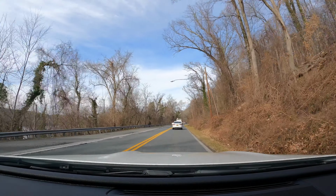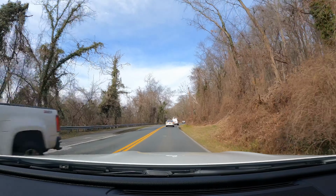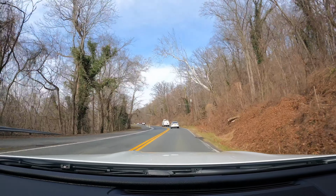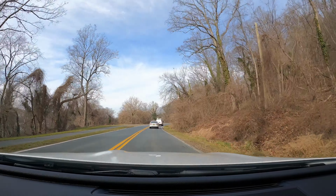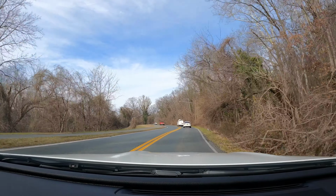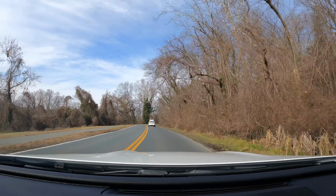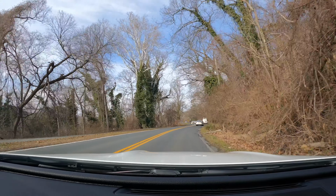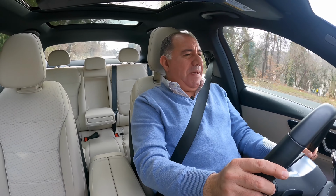Too bad we hit some traffic, but anyway, the communication in the steering is kind of vague, not really there, and the throttle, you've got to give it a little extra oomph to get it down there. Brakes feel okay. I mean, it's not a sports car, it's not meant to be a sports car, so other than that, not bad. Not bad at all.